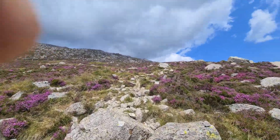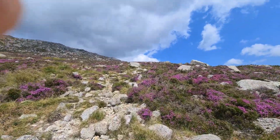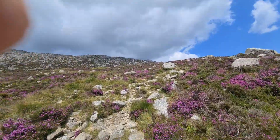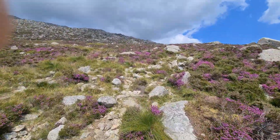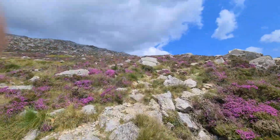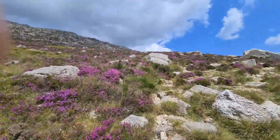Zigzagged a little bit. Obviously not the Snowdon one. This is a different one. I didn't know about it until this morning. And I think we'll probably follow it right up to the top and then straight back down again.